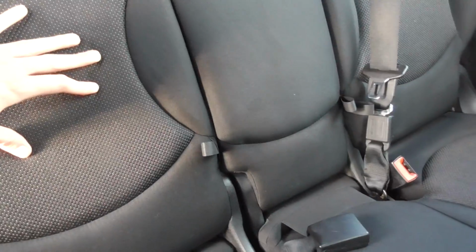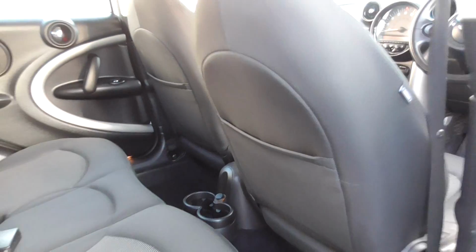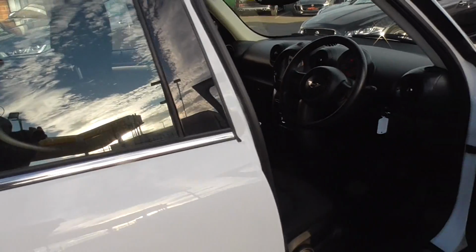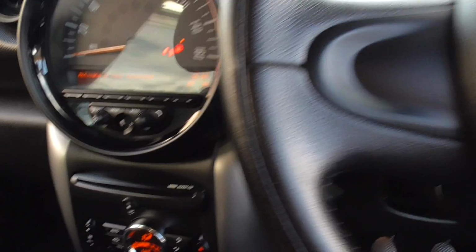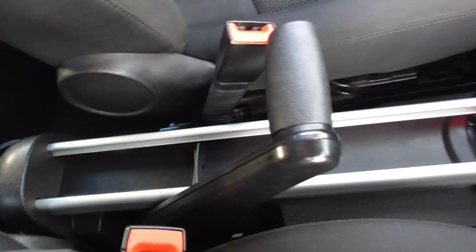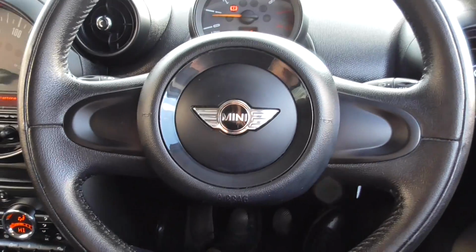Obviously split folding, you've got your Isofix in the bottom for your child seats, rear cup holders and a central power outlet, which is ideal if you've got children. They can charge the phones as you're driving along. Looking at the backs of the front seats, they've not been kicked and scratched. We've got lots of this sort of graphite grey detailing inside, so on the door pillars, down the central radio and so on.